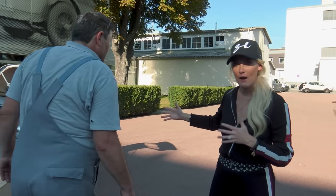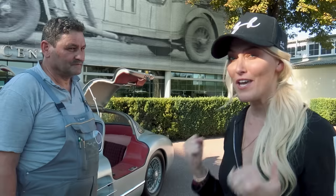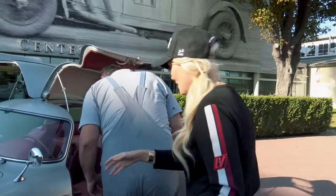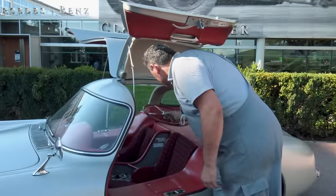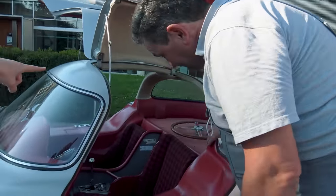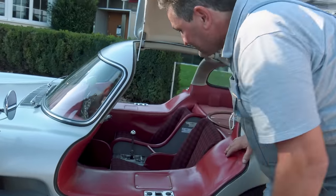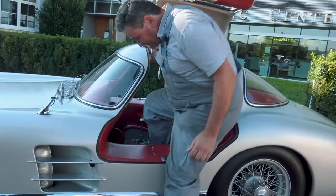Now, I want this on camera because, of course, this has not been started in a while, so it's a cold engine, and we're gonna hear the blast from the exhaust over there. All right, let's do this. Here, I'll grab my phone, let you in. Okay, steering wheel comes off. Do you see that? Little button, pull off. Yeah, cool. All right, in you get.